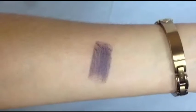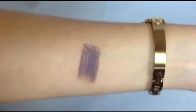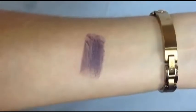So, in Harrods, my boyfriend got me a MAC lipstick. It's called Deep Rooted. It's a matte one. It's just a greyish color, as you can see. And I also think this color is very, very beautiful.